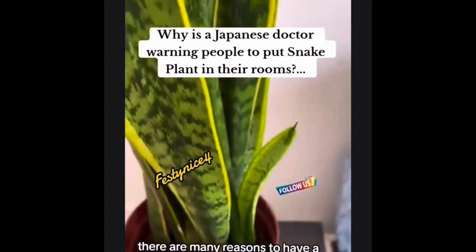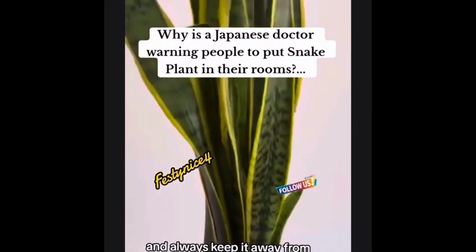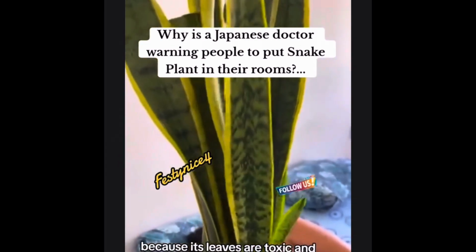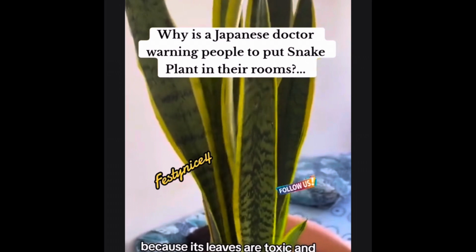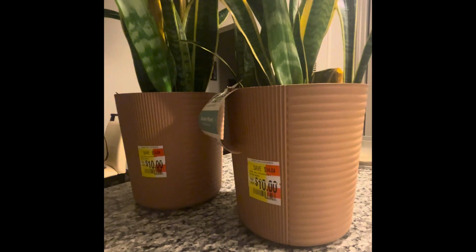A very important note, folks. There are many reasons to have a snake plant at home, but it's important to handle it carefully and always keep it away from small children and pets because its leaves are toxic and can cause allergies and should not be ingested. All right? Good day, beautiful people.